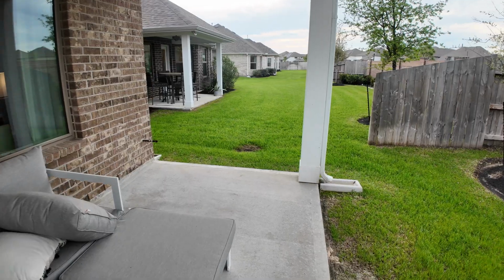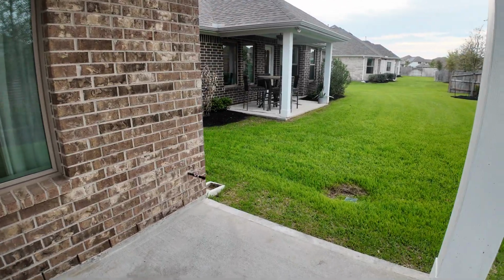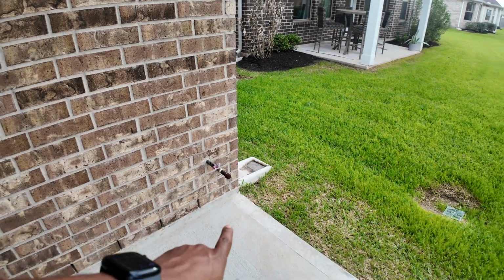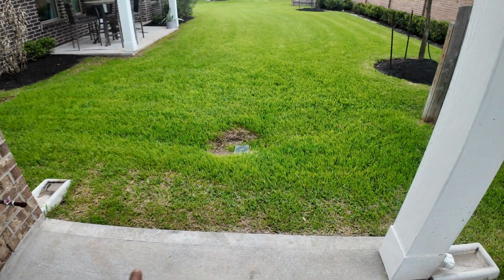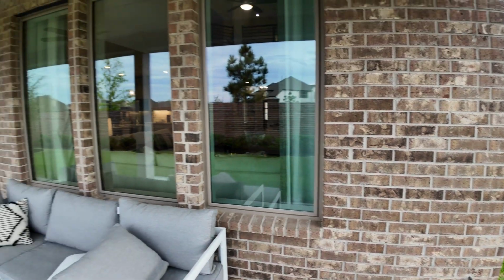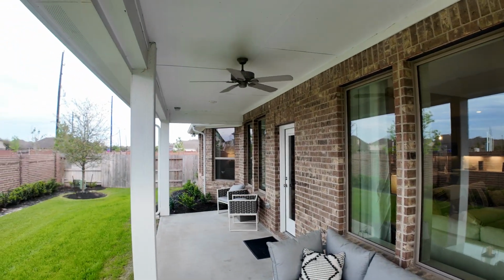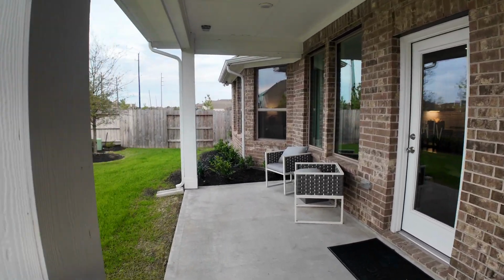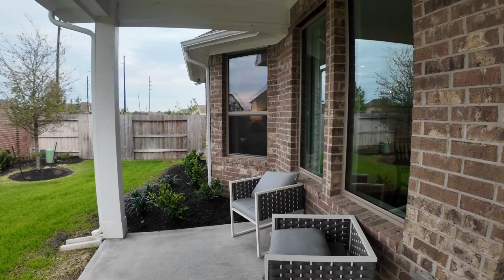So at least over here, you've got a gas connection, so you could theoretically set up one of those grills right here where you have like the outdoor kitchen with the grill. That would work out. But as far as this goes, guys, I think Perry just had a little bit more space on their covered patio. But again, not everyone likes to be outside, so who knows.